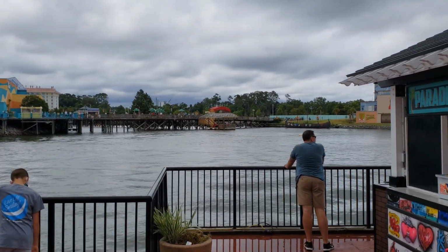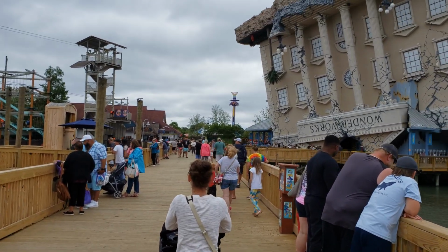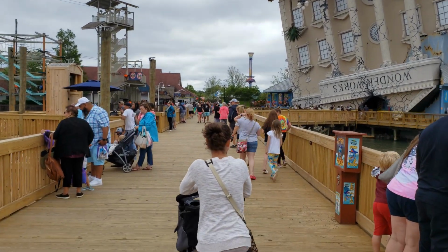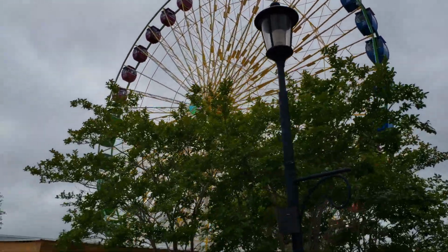Yeah, there's me with the shaky cam. I didn't bring a gimbal for my handheld, so I apologize about that. Just bear with it. It's definitely not as smooth as the aerial videos.